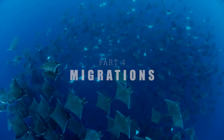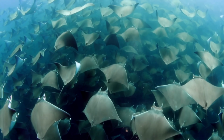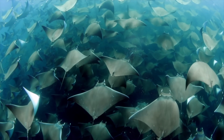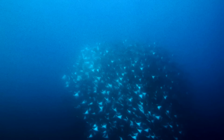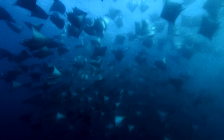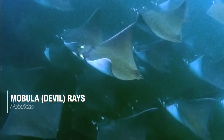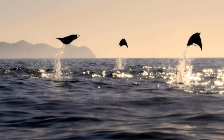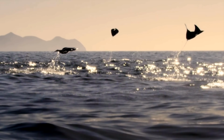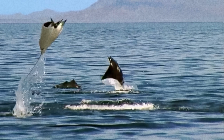Occasionally, rays gather in mighty swarms, like these devil rays migrating in their thousands. Similarly to mantas, they are filter feeders, trawling for tiny shrimps using their mouths as a net while gliding through the open ocean. And every now and then, they even take to the skies with acrobatic grace.